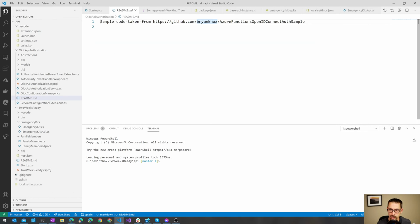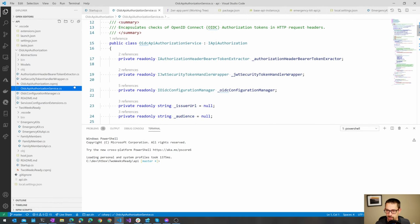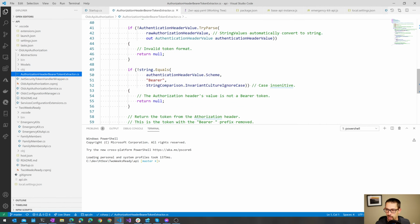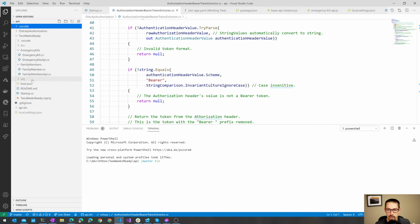So that's what I'm going to use on the function side to check the authorization token after somebody's logged in and then passes their access token, bearer token over to the API when they go to request data from our Azure function. Okay, so in the TwoWeeksReady project, in that folder are my actual API endpoints. And then inside of OIDC API authorization, we have basically Brian's code here that's going to go and do the OIDC checks and validate that bearer token for us. So it's going to extract some information from the bearer token. We don't really need to get into the guts of how that works, but that's the breakup of the project here.